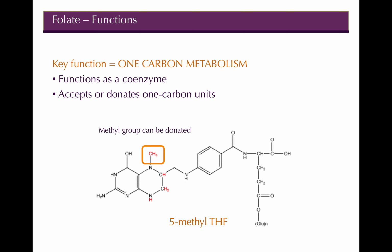So just to step it back a bit and talk about how folate's involved in amino acid metabolism. Specifically, it's involved in 1-carbon metabolism, which means that it's moving methyl groups around. Because remember, this is what a methyl group looks like. A methyl group is just CH3, so it's just 1 carbon attached to 3 hydrogens. That's what a methyl group is. And the main thing that folate does is just move around these methyl groups, so it can accept or donate them.